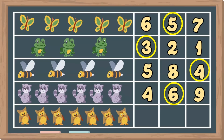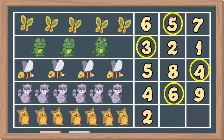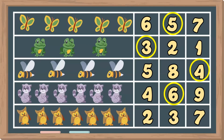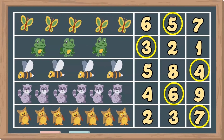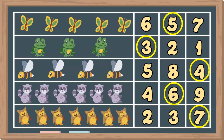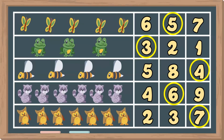1, 2, 3, 4, 5, 6, 7. How many owls are there? 2, 3, 7. Great job! There are 7 owls. Very good, kids! How many of you get the correct answer?